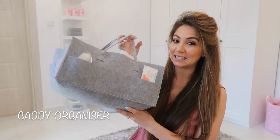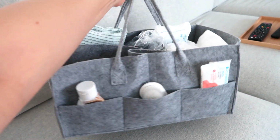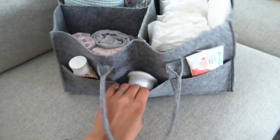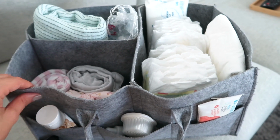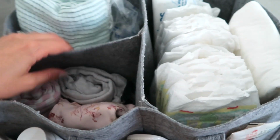Next has to be this caddy, which was an absolute bargain from Amazon. It allows you to change your baby pretty much everywhere you go in the house. I take it with me. It has so many compartments so I can fit all my junk in it, and it's super light to carry as well. So I would definitely recommend you invest in one of those.